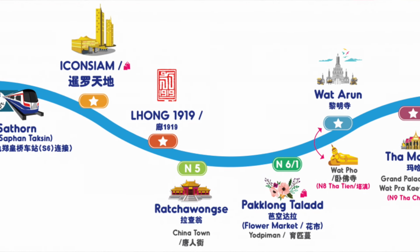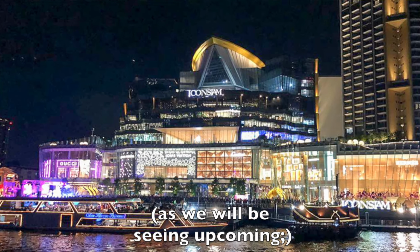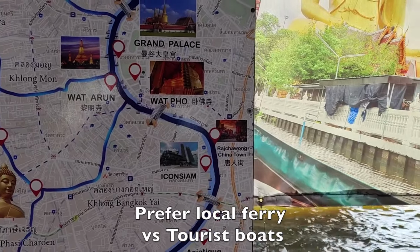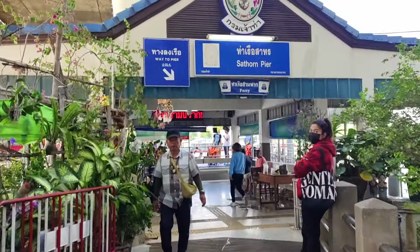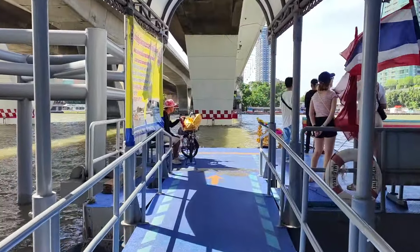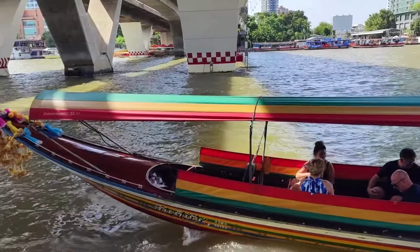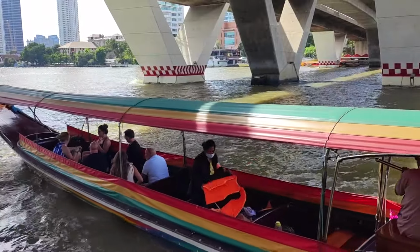Free shuttle to Icon Siam. There's another free shuttle to Asiatique. Or you can take the local orange flag boat, as I always do, because it's only a couple of baht per stop. And we're just going to take the, I believe, 5 baht ferry straight across. I love it here. Love a long tail boat, yeah? Some happy campers off on a Chao Phraya tour.